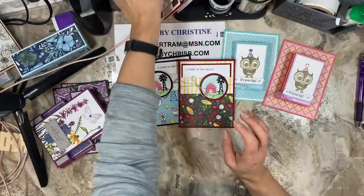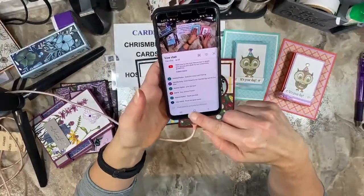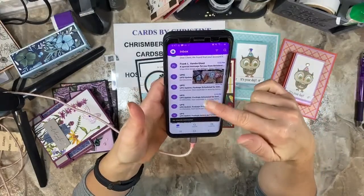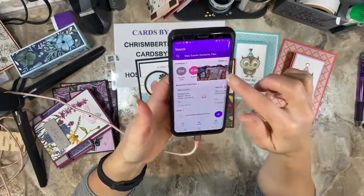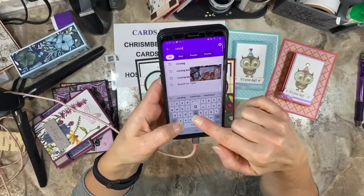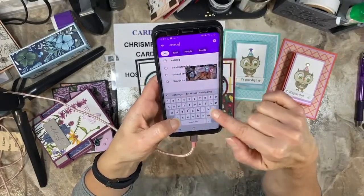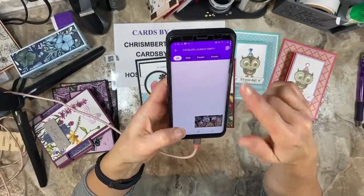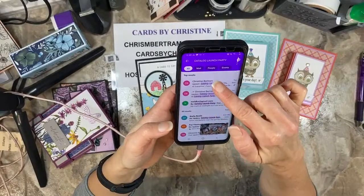And for the PDF tutorial, just to show you guys, thanks, Judy. I'm going to try to find here really quick to show you what the PDF tutorial looks like, so that you can see how I wrote it. Catalog, launch, party. Let's see if this is it. So I'm going to open up the tutorial.